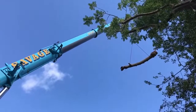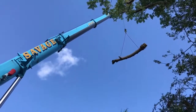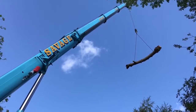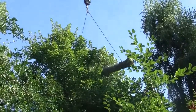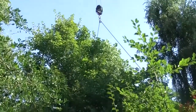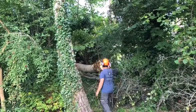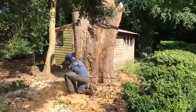Things are going smoothly, and now they must move the fallen limbs into a separate part of the garden. However, this is easier said than done. Other trees block the path of the hook and threaten to tangle it, potentially pulling the rope completely off its runners.